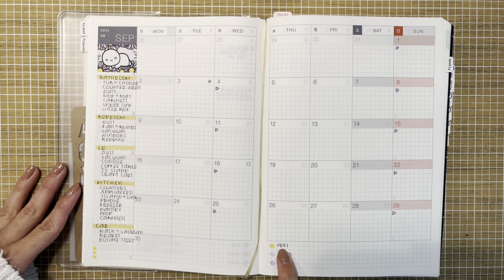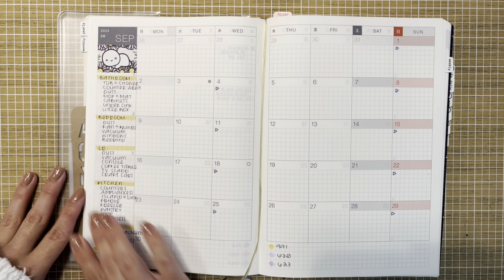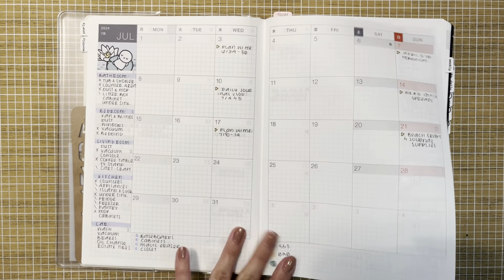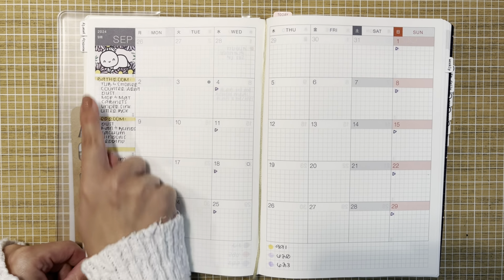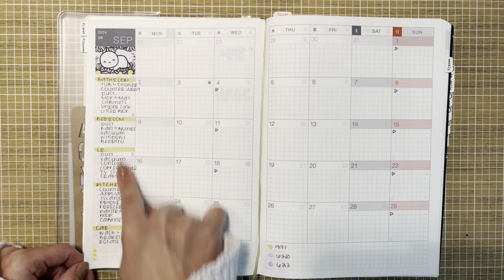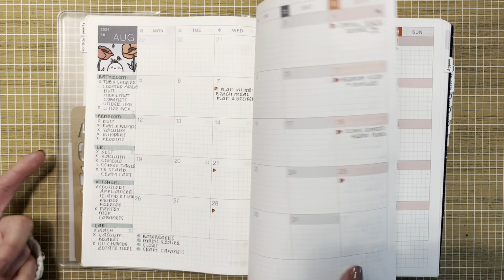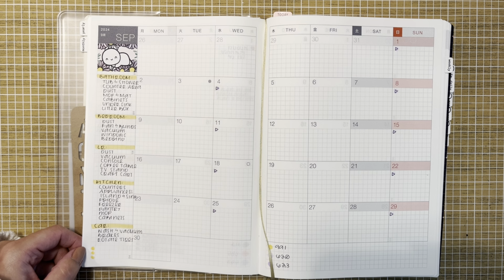I'm doing a little color key on these monthly spreads, just in case somebody wants to know what colors I picked to go with the monthly kit. But I use 991 for all of my banners and my little extra dots down here. So I always put my cleaning list for the month down this bar and just check it off as I go to make sure I've hit everything at least once in a month.